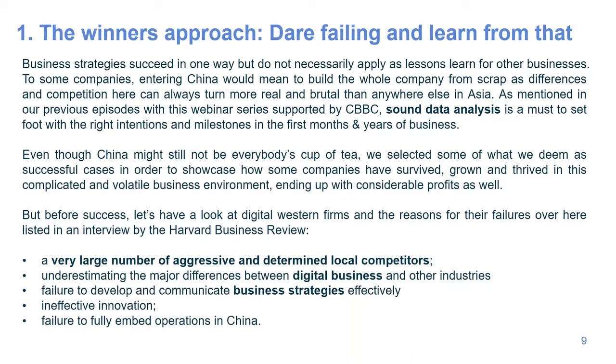But let's take a pessimistic approach then, and following HBR's research on this topic, let's see why foreign firms have failed in the past. As you can see from the list in the lower end of this slide, a very large number of aggressive and determined local competitors will try to attack your market entry as soon as it happens. Of course, if you end up underestimating the major differences between digital business and other industries, you might get lost in the complexities of the local market. Another point would be a failure to develop and communicate business strategies effectively, given cultural differences over here.